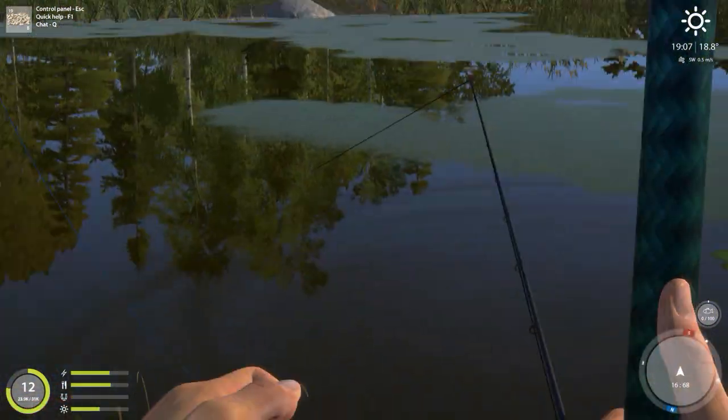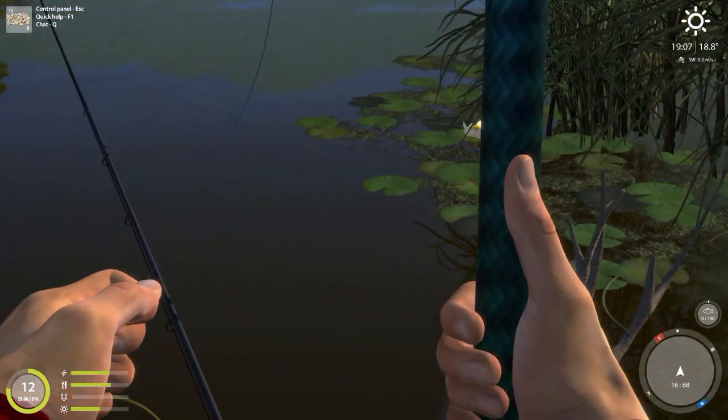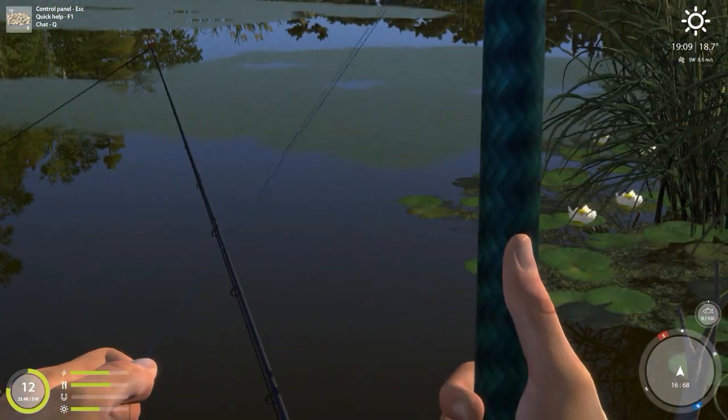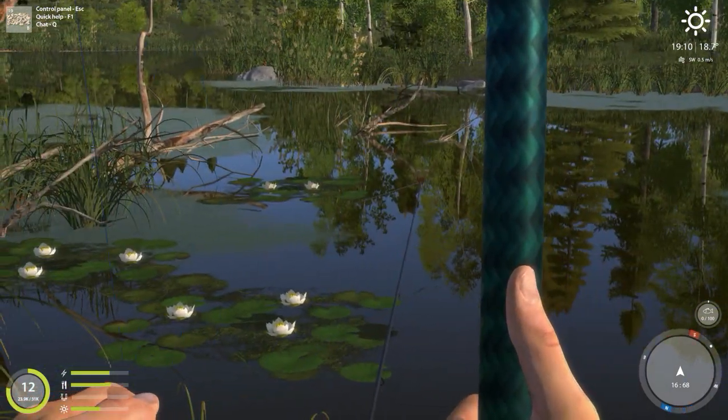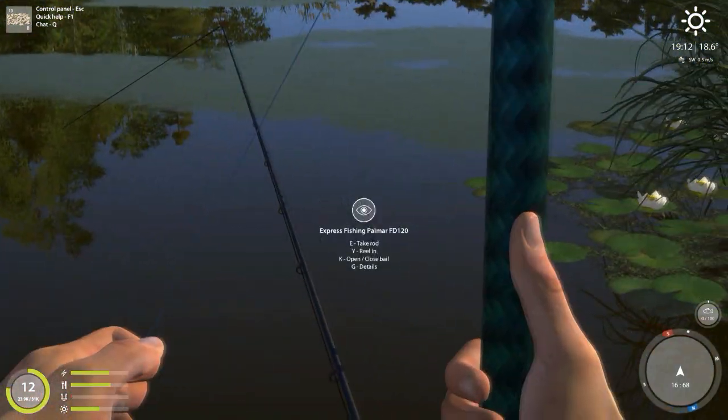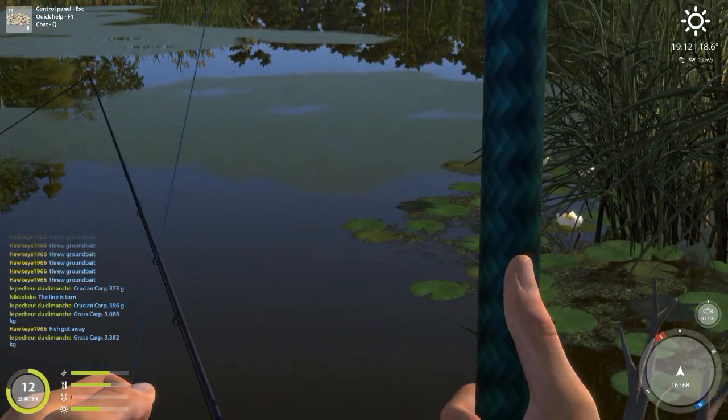Alright, I think what I'm going to do, guys, I'm going to go ahead and check these other two rods. It's possible that the fish that got away was on one of those, and it could have taken the bait. So I just want to make sure that there's still bait on them. So I'll be right back.